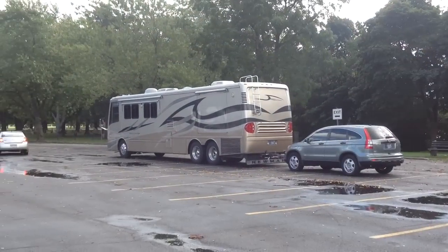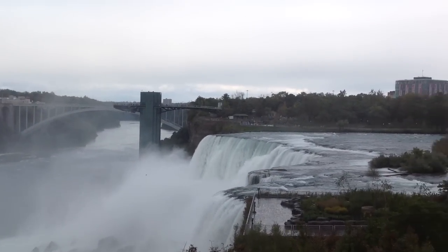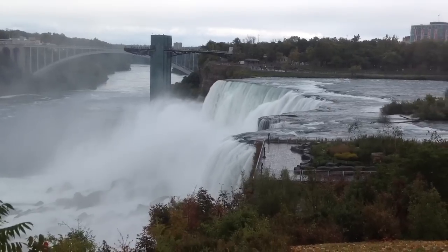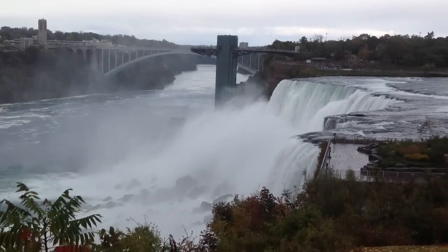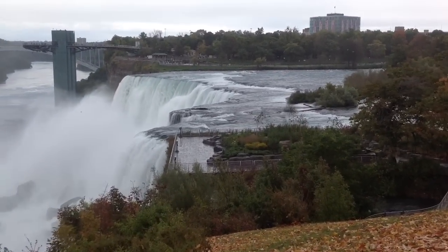And there we are, all hooked up, ready to ride. This is October the 4th, Saturday. Had to come back and walk up here between the falls. There's the New York side, the American side. It's an ugly day today. Yesterday was pretty, but it's cold and windy and a little bit harsh today.